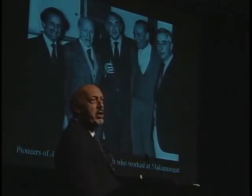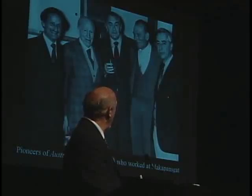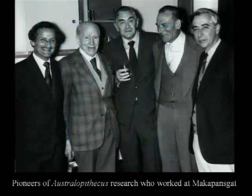These are five of the gentlemen who were very instrumental in the research at Makapansgat. Firstly, Raymond Dart, encouraged by his student, not a student here, this is much later, but Philip Tobias. And there is Alan Hughes, James Kitching, and Bob Brain, who did stratigraphic research at Makapansgat. Bob went on to work at the cave site of Swartkrans, and Alan Hughes and Philip Tobias went on to explore Sterkfontein. So let's go back to Sterkfontein.